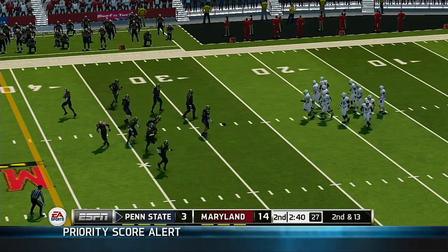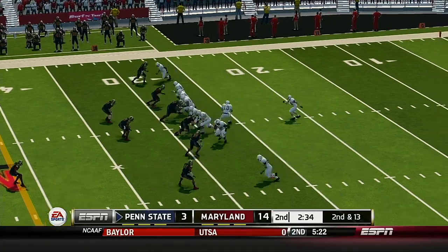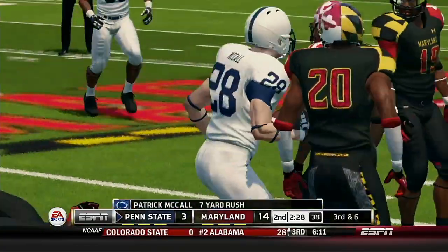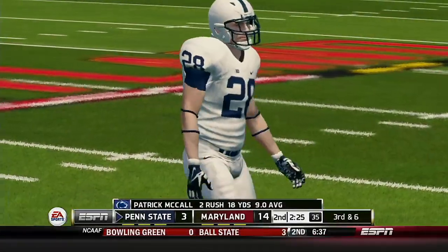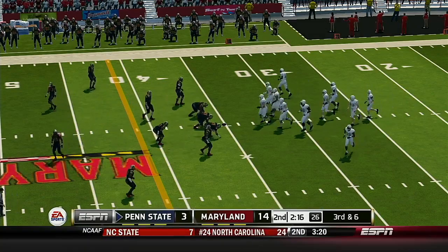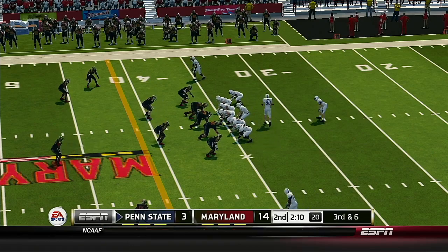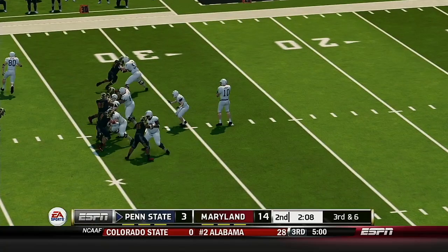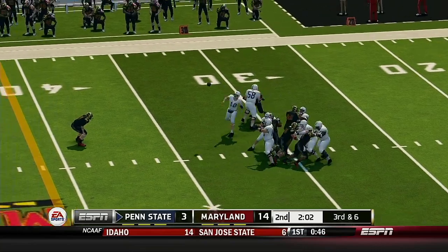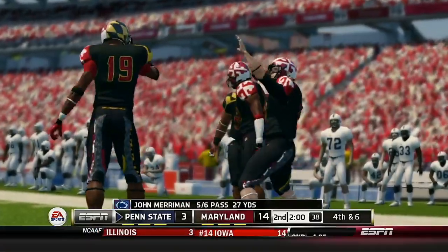From their own 28-yard line, it's 2nd down. Nice run there. McCall gained 7 yards on that play. Has time. He zips it out to the left. Oh, almost intercepted. So that'll make it fourth down.